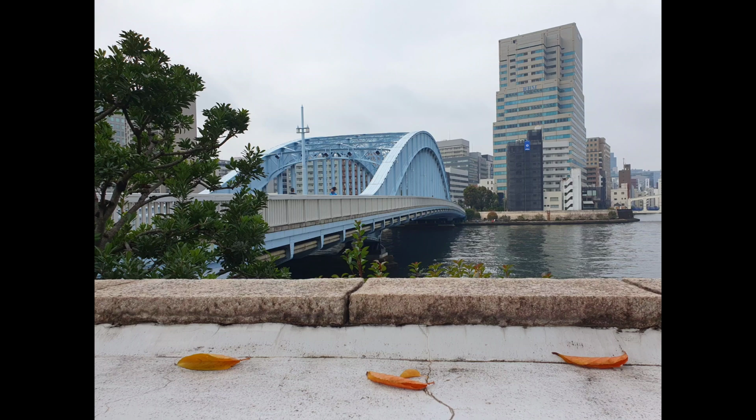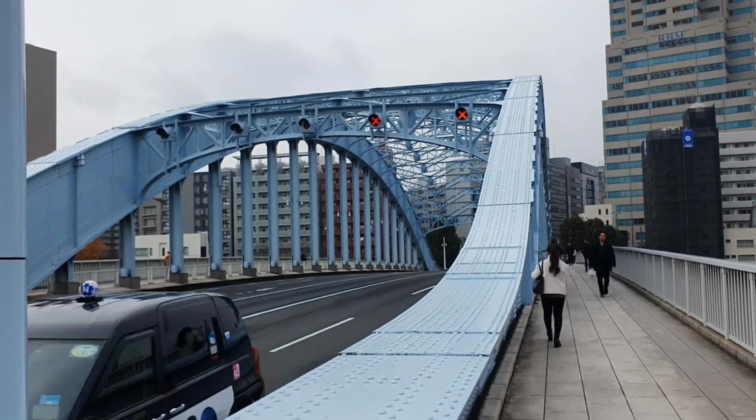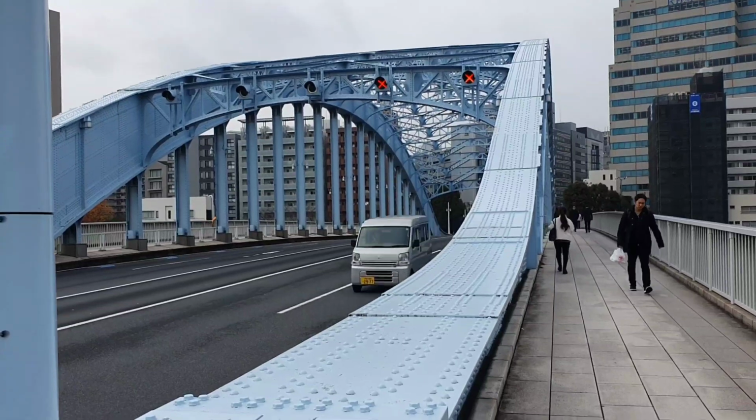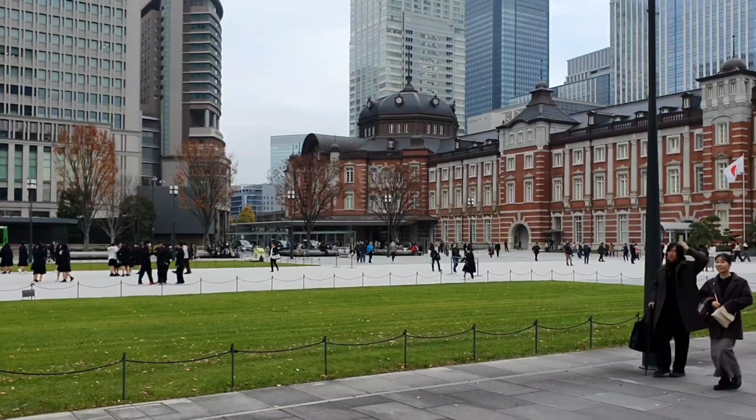Later we came across this blue bridge which we stopped to take a photograph of, and then I stopped to take a photograph of my wife and daughter taking a photograph of it, and then to promptly walk across the bridge. We were headed towards Tokyo Station, just a tourist place that I wanted to visit. Never been there before, so now was the time.